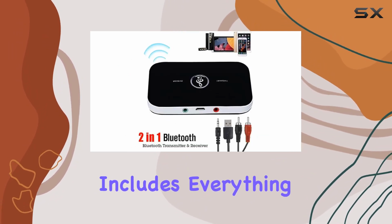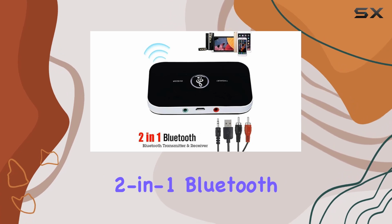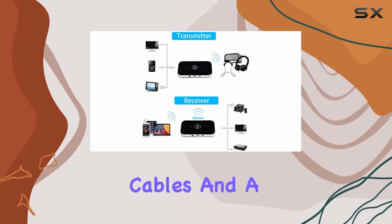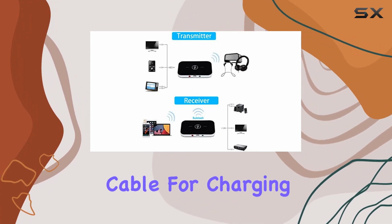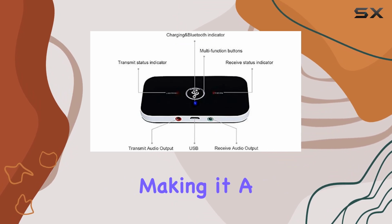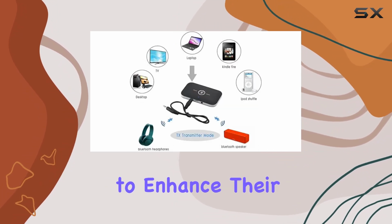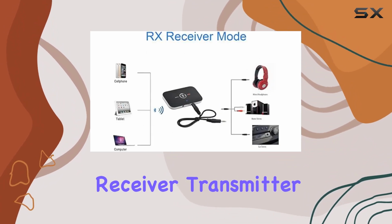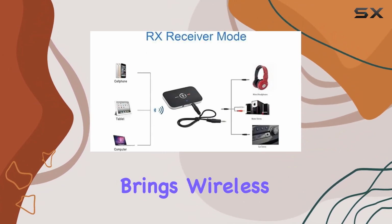The package includes everything you need: the 2-in-1 Bluetooth receiver transmitter adapter, 3.5mm cables, and a micro USB power cable for charging. It's compatible with both Android and iOS devices, making it a versatile choice for anyone looking to enhance their audio setup. In conclusion, the Hilitand Bluetooth receiver transmitter is a feature-packed gadget that brings wireless convenience to your audio experience.